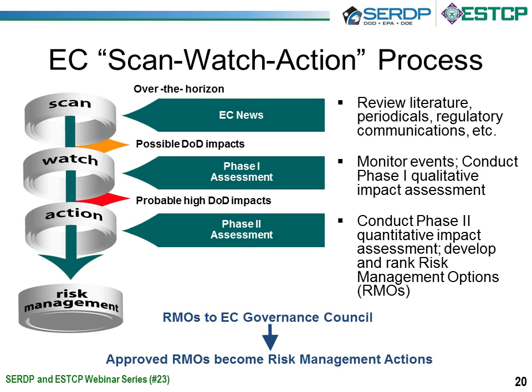This is the heart of our program. If you understand this, you really understand everything. It's a three-tiered process we call scan, watch, action, where we look over the horizon and see things that are changing in the chemicals and materials world. If we deem that there's a risk to one of five functional areas in DoD, we move that chemical to the watch list, in which case we do a qualitative phase one assessment on that chemical. That's about a four-hour drill. It's subject matter elicitation. Out of that comes a risk matrix. If there's a high risk, we move it to the action list, and we do a more quantitative phase two impact assessment. What's most important out of this three-phase process is we come out of there with risk management options enterprise-wide for DoD that we take to a governance council, and they can vary anything from major policies all the way to initiating new R&D.